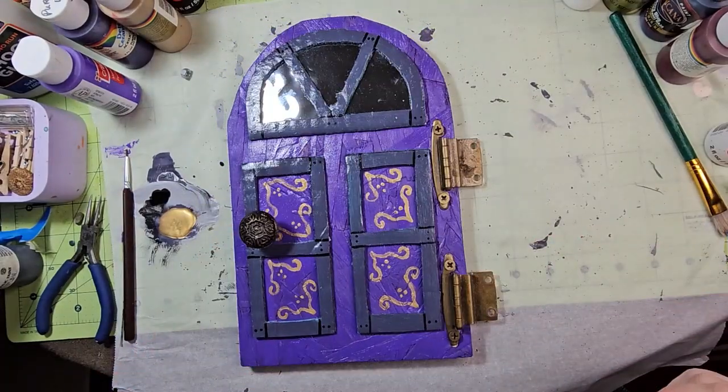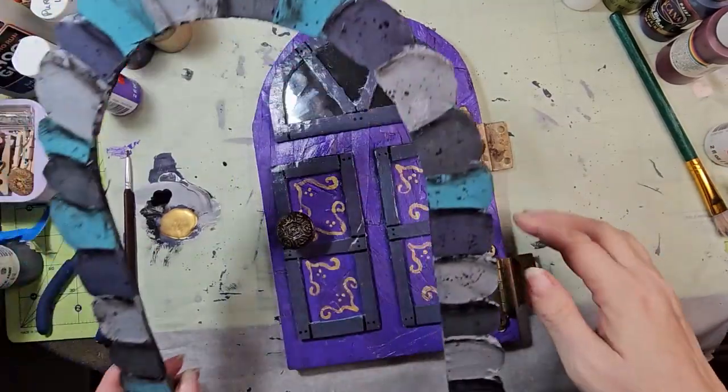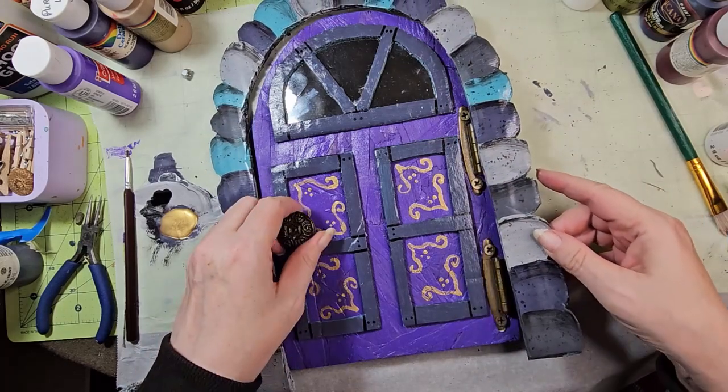And that's pretty much it. Pretty cool, huh? Not bad for some scrap parts and pieces. The Amazon one that we really wanted that kind of looked like this door was $40. Nah, we could do it better.